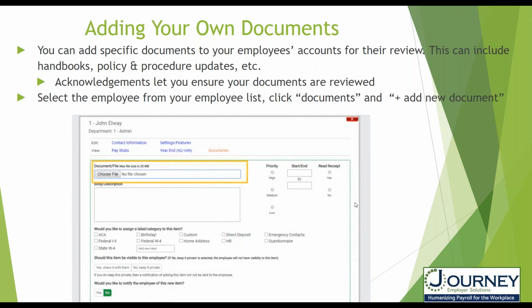Start and end. So if I'm adding a document like a handbook, I don't want it to end. I want that handbook to be in there until I go in and physically remove it. So I would then put the start date and leave the end date blank. And then read receipt, if I want it to be something that is acknowledged by the employee and that I can pull a report for after the fact, then I'm going to hit read receipt. And I'm going to say yes, because that means it's going to collect those acknowledgements for me. If I say no, please remember, if you do not choose to have a read receipt and you say no, it will not collect anything, which means there's no data, there's no way of telling who's read it and who's not read it.